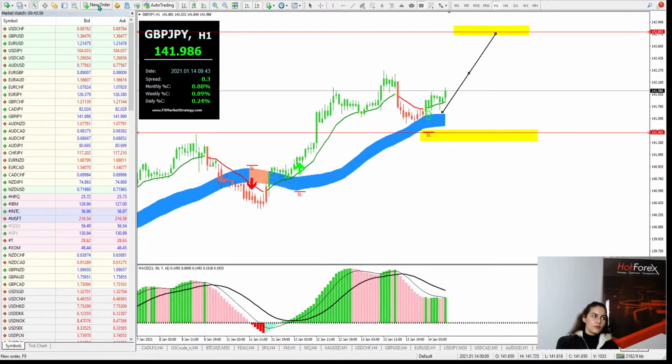Can we open a buy signal? Yeah, of course. Good job. Okay, thank you. We just type buy pound Japanese yen at 141.90. Buy pound Japanese yen. Buy space.